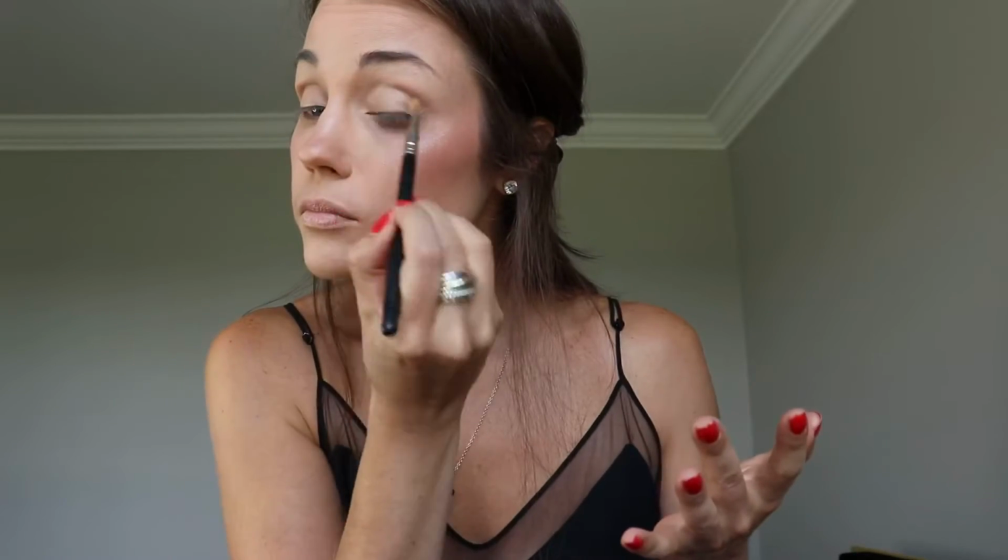Next, to prep my eyes, I'm using a MAC paint. You need just a pea-size amount, and using a brush, I'm just going to fill in my eyelids. This is really going to prep your eyes for the eyeshadow so that way it sticks and stays and that there is no creasing.